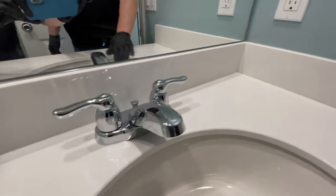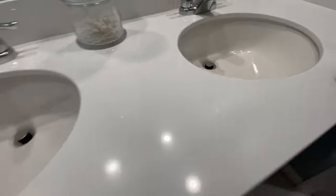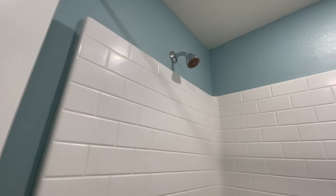And these are undermount sinks, solid surface. Can't tell if it's quartz or if it's cultured. Yeah, I was trying to figure that out too. It might say it in that sheet that we saw downstairs. I didn't read it, actually. And then we got a one-piece tub and shower.